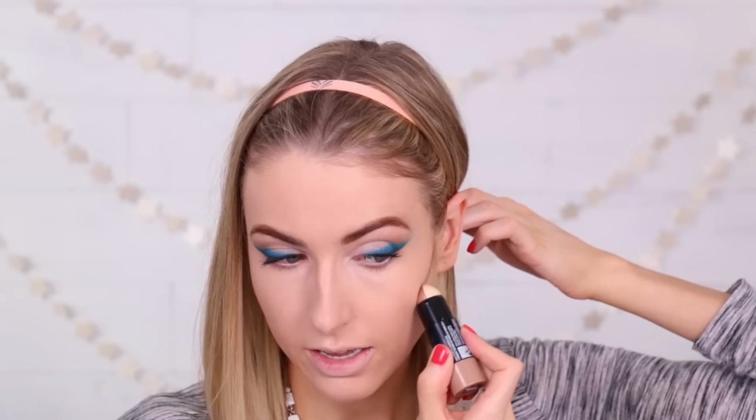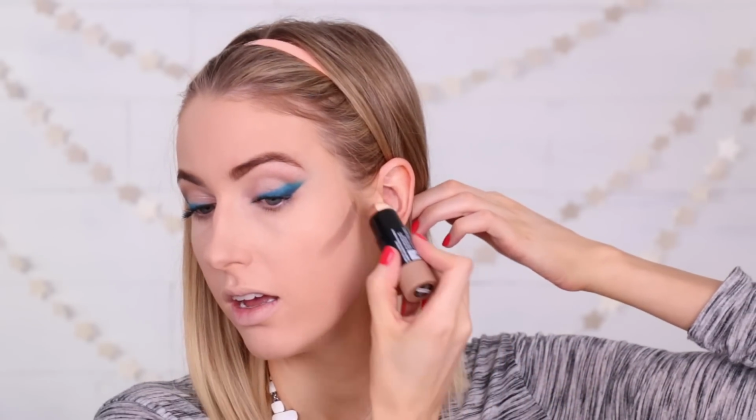Before we go and set everything though, I do want to play around with a cream contour stick that I have. This is by Maybelline. It's their Master Contour V-Shape Duo Stick. It has a contour on one side, a deep shade, and then a lighter shade on the other. So we're gonna apply the dark shade right here. Wow. Good job, Rachel. This is a very gray formula. Just as a heads up, that's something that I am noticing.